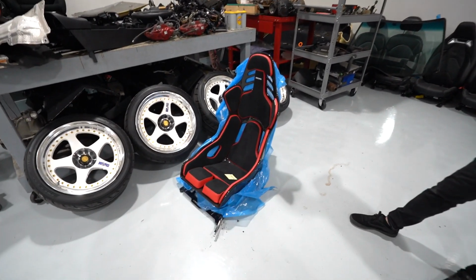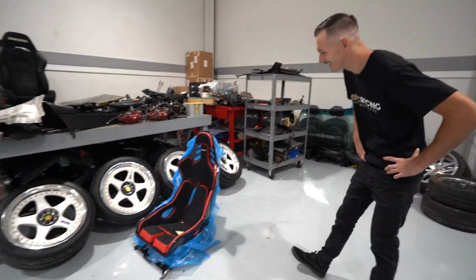Are they super pricey, these Recaros? Yeah, I imagine so. That's why they don't use them for drifting.